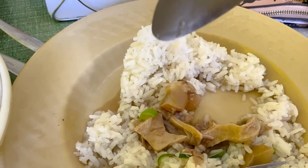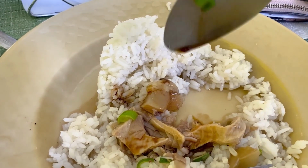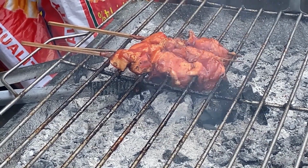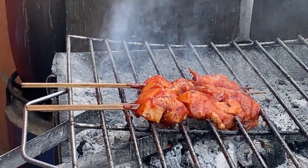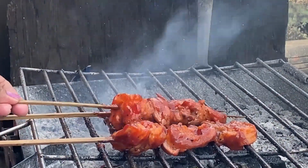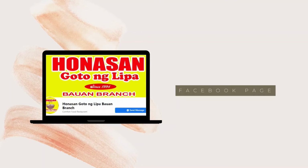This is my first time trying it here and I like it. Babalik-balikan mo talaga siya. Perfect to pair it with rice and of course their barbecue. If you are planning to visit here, go check out their Facebook page.